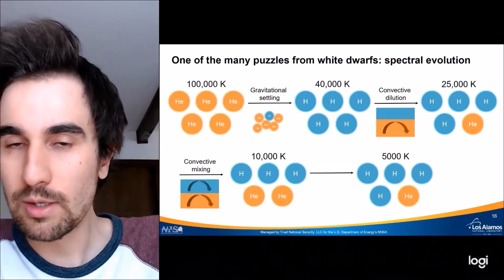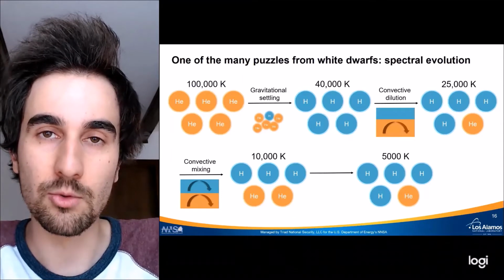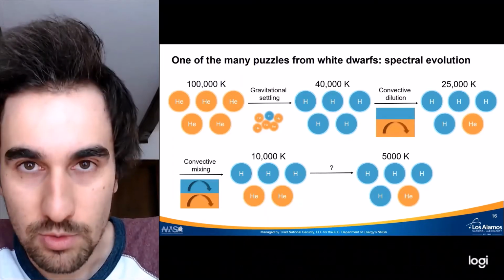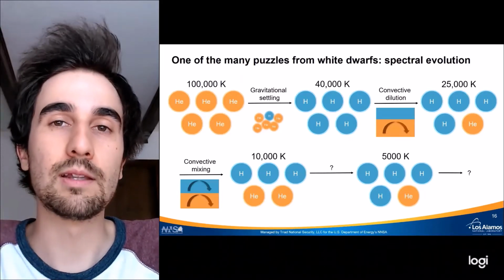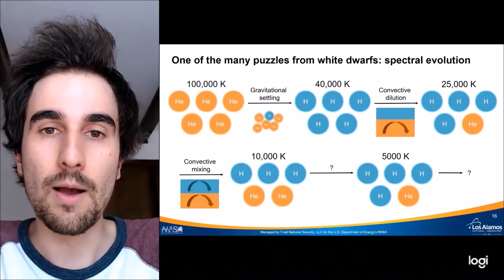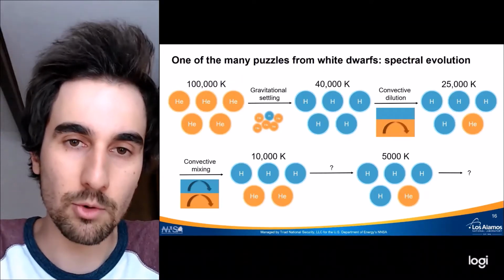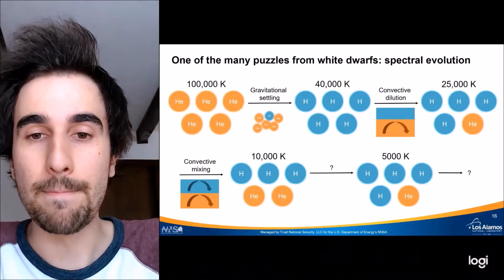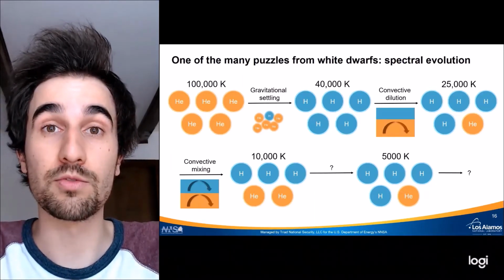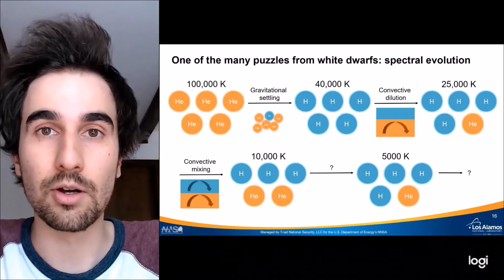If you go to even lower temperature, it seems like this process is reversed, and you have more hydrogen-rich white dwarfs. So we still don't understand what's happening here. And if you go to even lower temperatures, then it's not even clear what is the ratio of hydrogen to helium-rich white dwarfs. So this is a very simple picture of the spectral evolution of white dwarfs. There are many more details that I've ignored here, but just to give you a sense that we still don't understand all there is to understand about white dwarfs themselves. And about this part here at cooler temperatures, I'll come back to it later on in this talk.